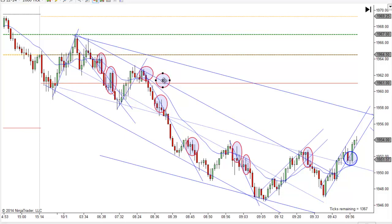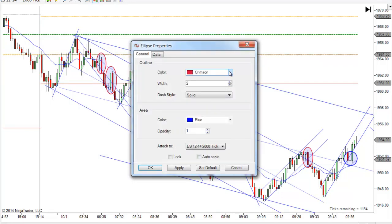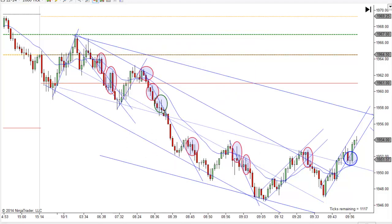Actually, I think what I meant to do was mark this one right here, and I think I marked that one instead. And this one is like a breakout pullback short. But again, it's right off that trend line, and this one should have been green, and I really meant to mark. I'm going to leave this one green, but when I circled this one, I think I meant to circle this one, and I circled the wrong one when I went back.